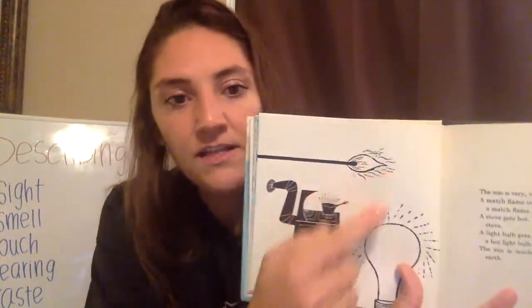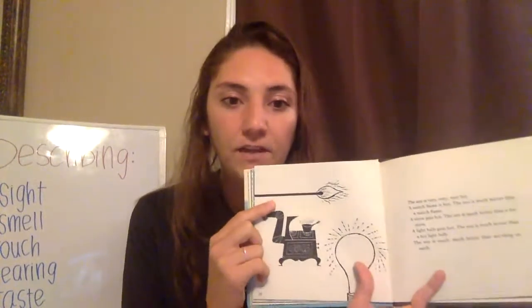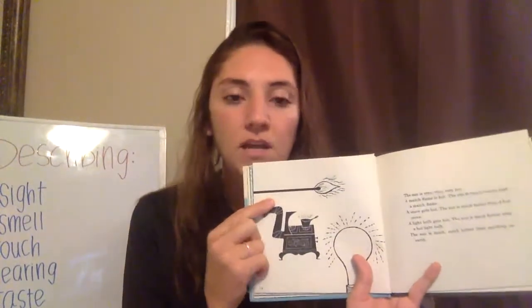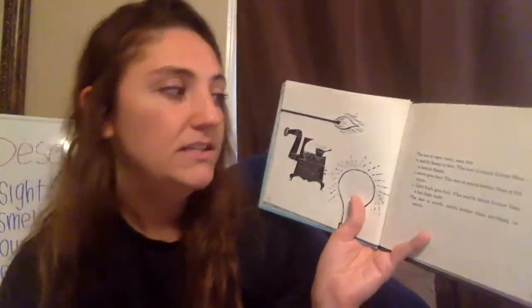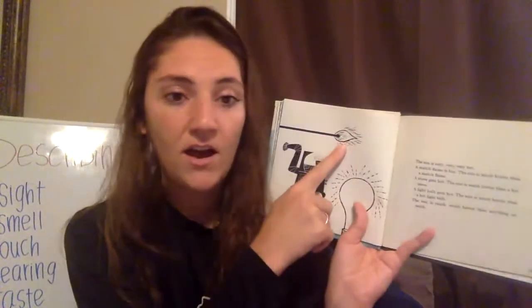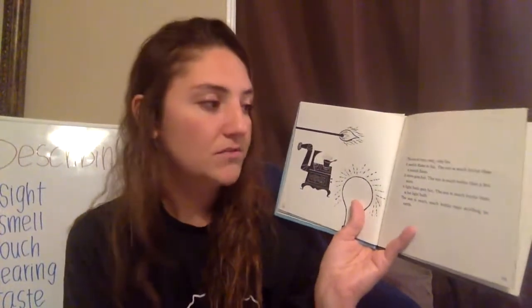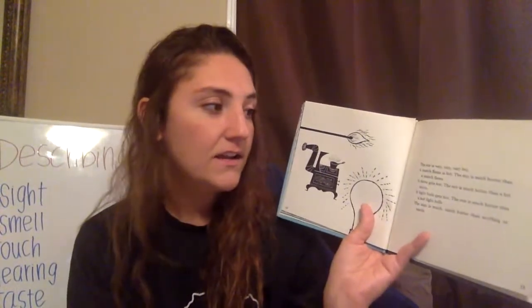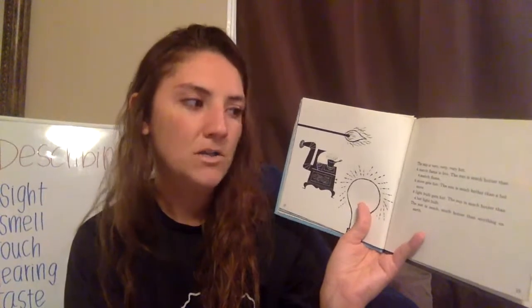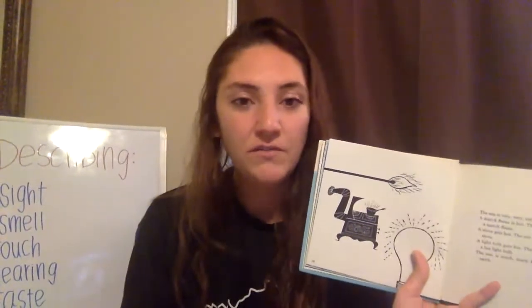There's a little fire on the end. So a matchstick is hot. You have to be very, very careful when you use it. And usually only your parents will use it because it can be dangerous. But it says a match flame is hot, but the sun is much hotter than a match flame. A stove gets hot, but the sun is much hotter than a hot stove. Do you know what a stove is?